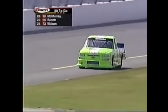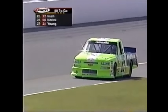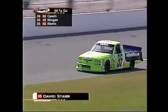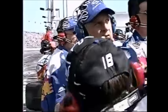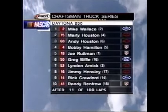Uh-oh, we've got a car. Is that Lyndon Amick? No, it's the 35 of David Starr. Yep. David Starr, who had problems in qualifying, had changed motors, thought he had a pretty good pony going into the race, but it did not work as he is slow on the backstretch and is about to go a lap down as he's heading towards pit lane. There's the battle for the lead. It probably will change. We're live at Daytona International Speedway. We'll update you when we come back at the Daytona 250.